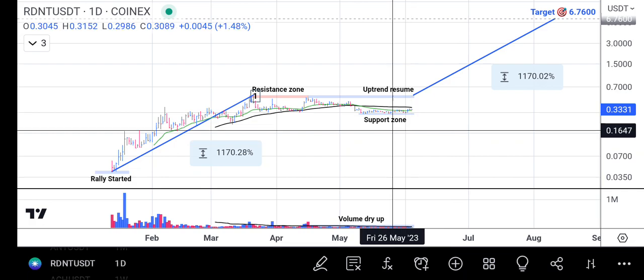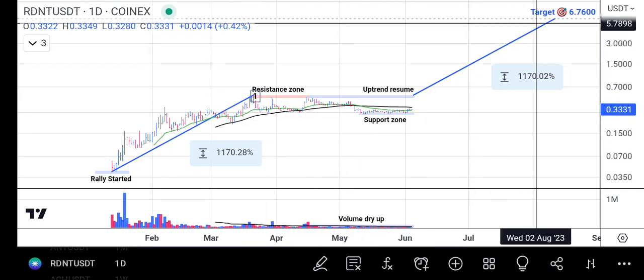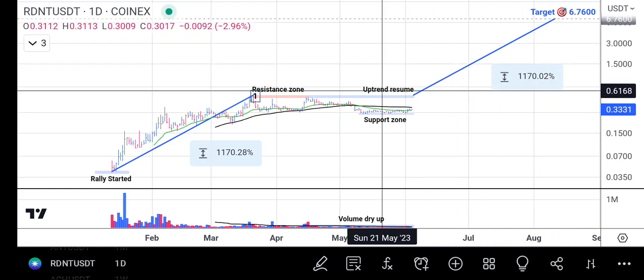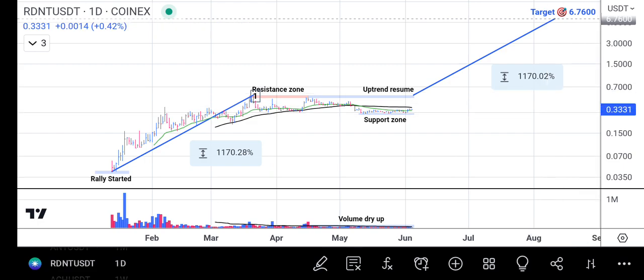Why do we choose this price? Once it finally breaks out, it will rise onward and upward to this particular level before it finally has a significant correction or hits a resistance again.